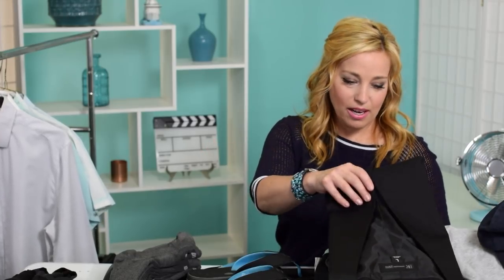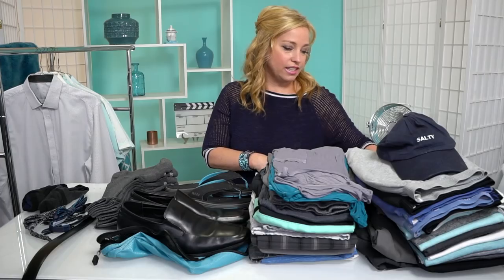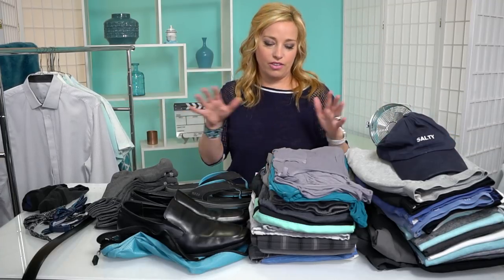Let's talk a little bit about what else is in the bag. Now, his formal night pants are folded nicely here. He is going to wear one pair of pants for both formal nights. So just in case you're wondering where those are, they're not on a hanger, they're in the stack.